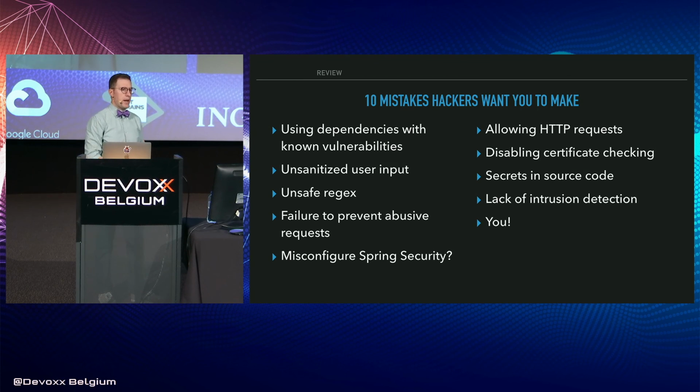Throttle your client requests by IP or other factors with Bucket4J, to prevent abusive requests. Don't misconfigure Spring Security, but more importantly, don't trust people on the internet. Make sure that you've disabled HTTP in your applications unless you have a very specific use case. And if you're consuming other HTTP services, make sure that you are using HTTPS to make those calls, and do proper certificate validation. Don't just turn it off. Don't put secrets in your source code. Don't check passwords into Git. And then try to set up a real good application level intrusion detection mechanism. And of course, practice good security hygiene for yourselves.